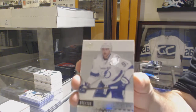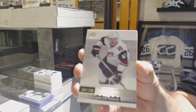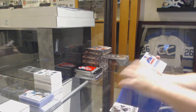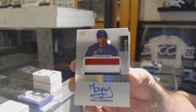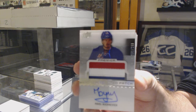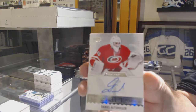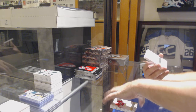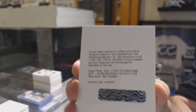For the Tampa Bay Lightning, Steven Stamkos. Must have missed it. Arizona Coyotes, Lawson Crouse. For the Rangers, Pavel Buchnevich. Three-color rookie patch auto. Buch. For the Carolina Hurricanes, /399 Daniel Altschuler. Rookie auto. We've got for the Penguins, /249 Silver Spectrum autograph, Matt Murray.